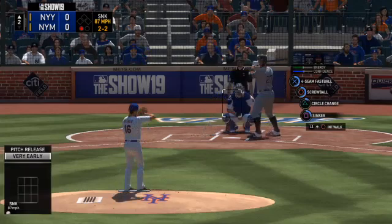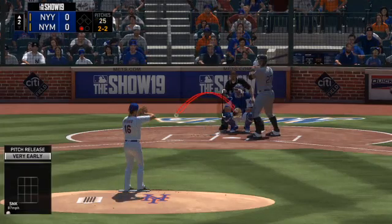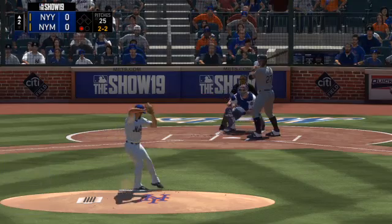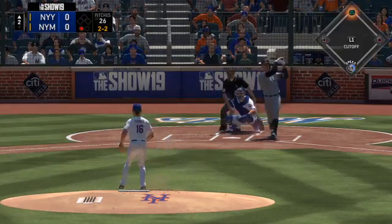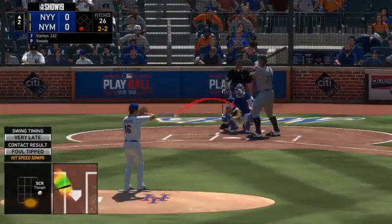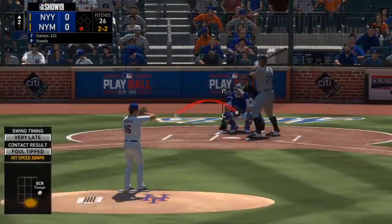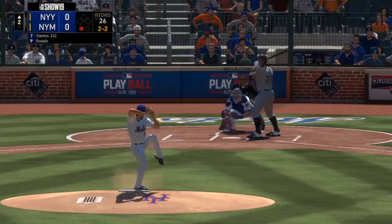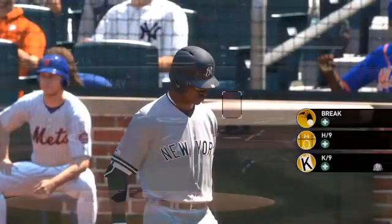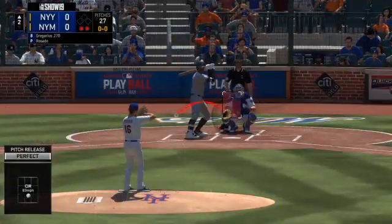And they'll try to get him fishing there, but he won't offer in the dirt, and it's back to even at 2-2. Well, I think that pitch is the result of a lot of foul balls. He might have tried to do a little bit too much with it, trying to get him to swing through it, but it just ended up taking off on him. And here's a changeup in there for a called third strike, and that's the second out of the inning.